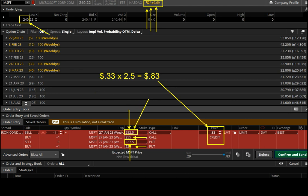So right now it's 10 bucks. 10 bucks is great, but if we can go even further away, in this case we can go to 12.50 away almost on either side. And we're still looking to collect our 33 cents per dollar width if possible, but there's a little bit more leeway in earnings because these are one-day trades.